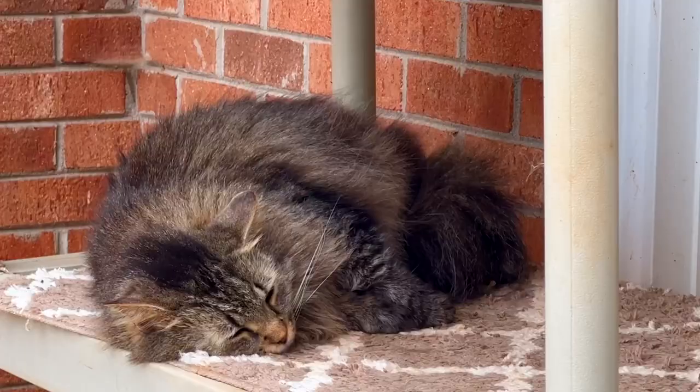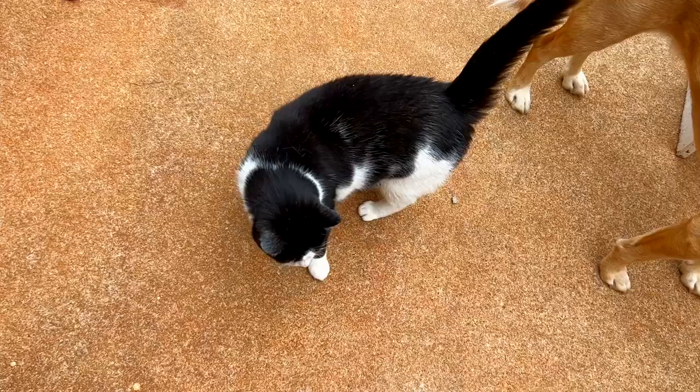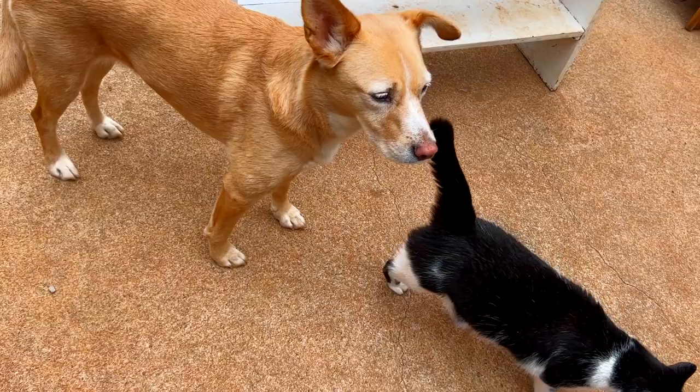Dex is taking a nap on the catio. This is just some storage shelving that's kind of a plastic material, and I put bath mats on it so they have something to lay on outside. Y'all, this time of year, there is just so much to share.